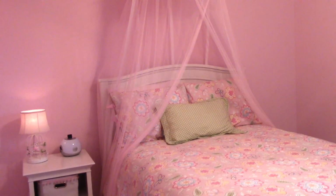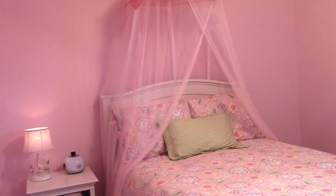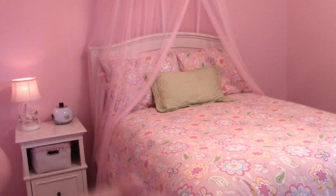this looks exactly the same. And you're kind of halfway right. She didn't really want to change anything. She's a lot like me. She likes consistency. She doesn't like change. And she wanted to keep her wall color. She wanted to keep the same duvet that she had.